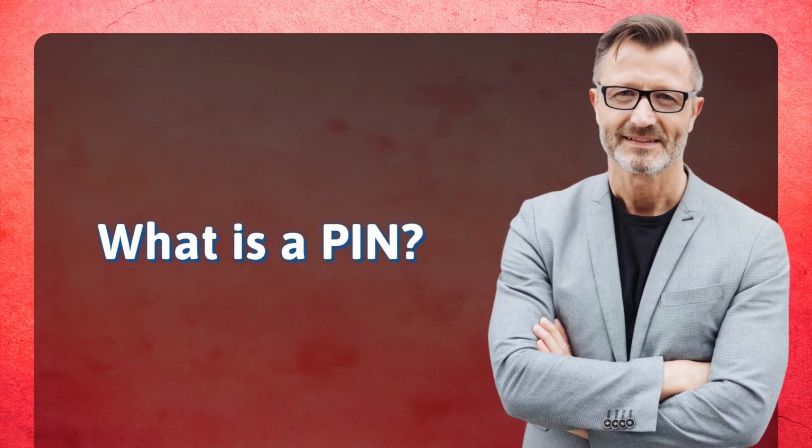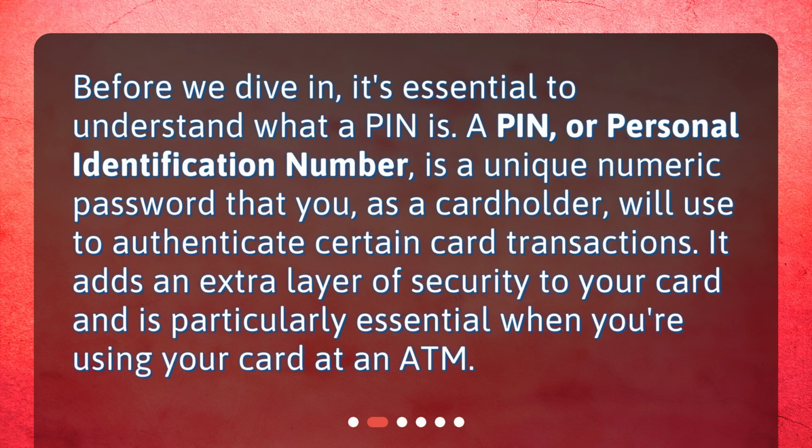What is a PIN? Before we dive in, it's essential to understand what a PIN is. A PIN, or personal identification number, is a unique numeric password that you, as a cardholder, will use to authenticate certain card transactions. It adds an extra layer of security to your card and is particularly essential when you're using your card at an ATM.